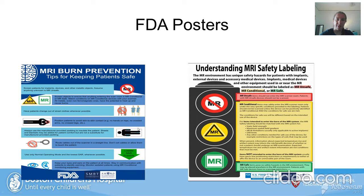These are the types of posters that the FDA will put out. So you have the MRI burn prevention poster. You can supplement that with this talk for sure. And then you have understanding MRI safety labeling. I've gone through these labels before, so you will be able to know what they look like. And after this talk, you should be able to know a lot of what they're talking about in these posters here.